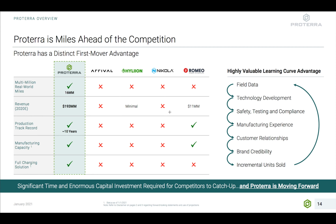And this is another slide to demonstrate how far ahead Proterra are. Proterra is miles ahead of the competition, and I think pun was intended there, because if we see here, they've literally got real world miles, 16 million miles compared to other companies and competitors which have no miles. They've got real revenue of almost $200 million in 2020. They've got a production track record of almost 10 years, and they've got manufacturing capacity and a full charging solution. This charging solution is the Proterra Energy side of things, which I'm quite excited about. This slide just demonstrates how far ahead of the competition they are. The way I see it, it's a bit like Tesla compared to other companies like Ford, GM, Mercedes, BMW. That's kind of what Proterra is to these other companies.